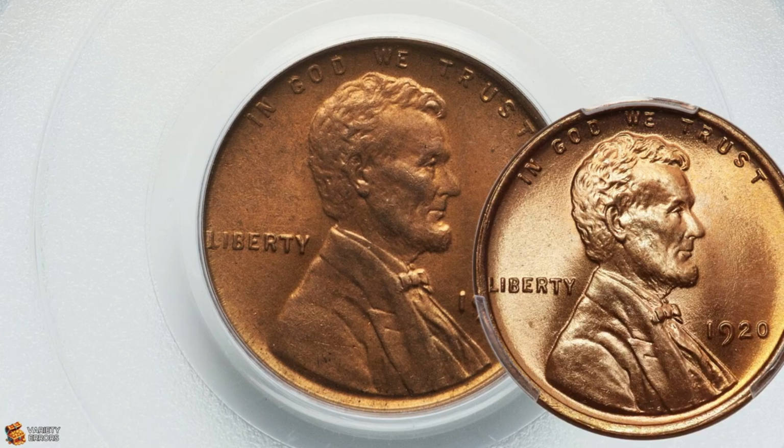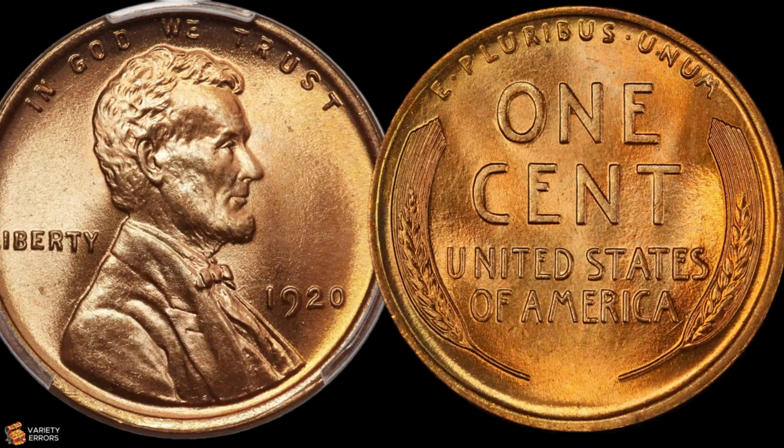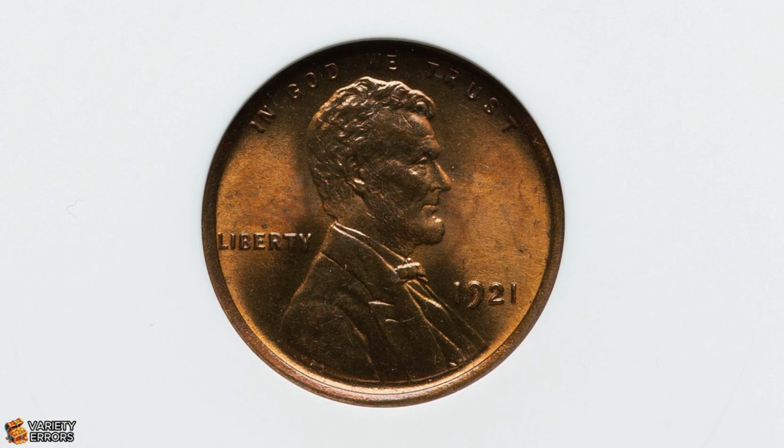So why do I think the 1920 stands out? It really reveals a fascinating truth. Even common date wheat pennies like this can become elite collectibles. It's not really about the mintage that defines the rarity, it's really the condition. 1921 wasn't just another year for the Lincoln cent, I think. It was really a test of endurance.